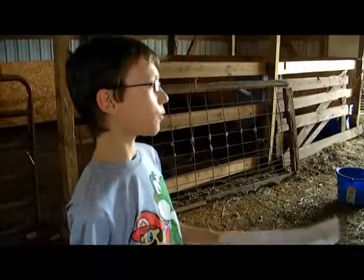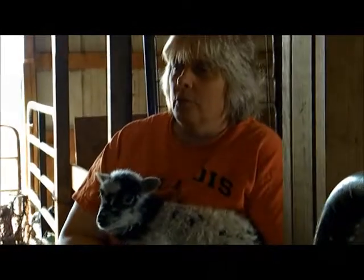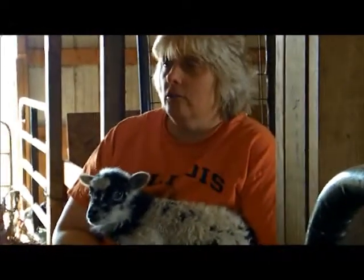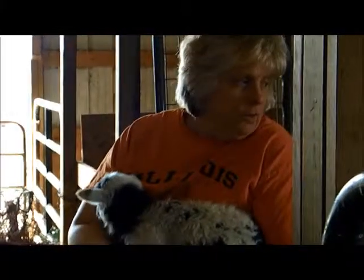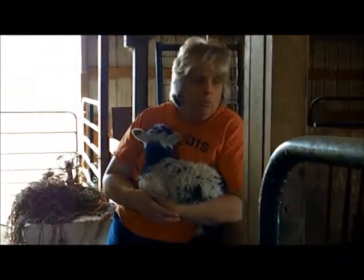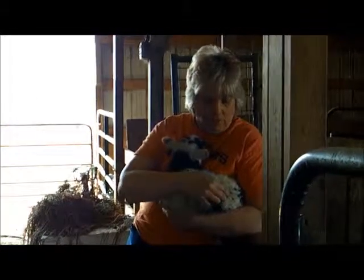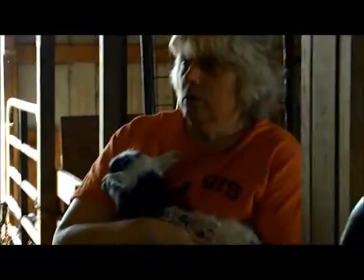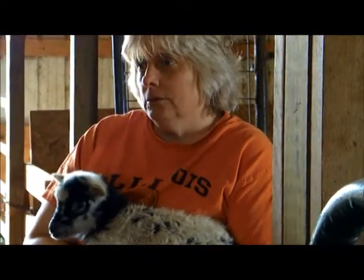What do you do with the wool? We'll show you that in a little bit. We make yarn, and we make roving for hand spinning. The Shetlands and the Leicester Longwools have very good wool for making yarn. That's kind of why we raise them. There's a lot of other breeds that don't have a nice wool. We raise the Shetlands because we like their wool.